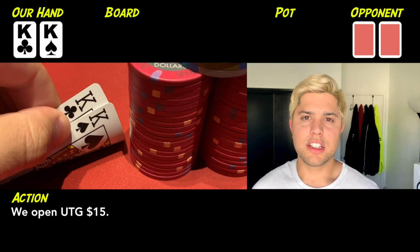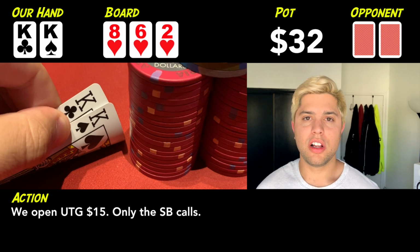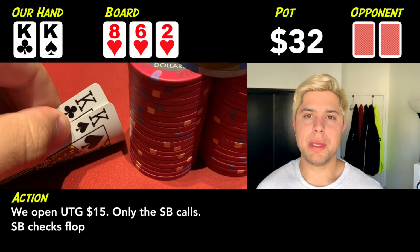All right, in this last hand, we open up pocket kings from under the gun to $15. The small blind makes the call and the big blind gets out of the way. So heads up to a flop of 8, 6, deuce, all hearts. The small blind checks it over to us, and although I don't mind a bet here, I decide to check it back. Definitely want to throw in some value hands in our check back range. We can't always be betting when we have it and checking when we don't have it.